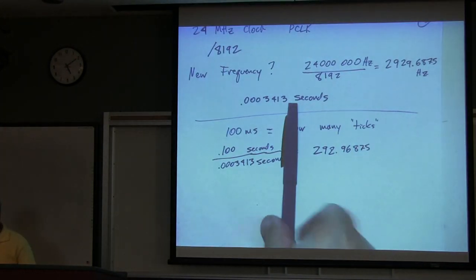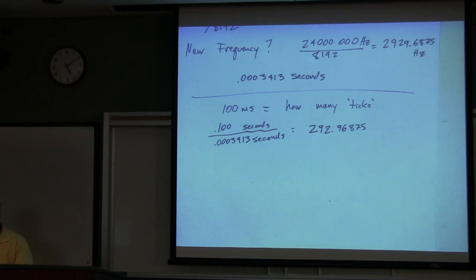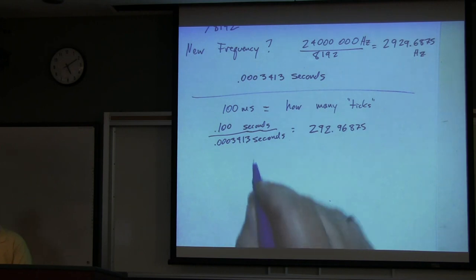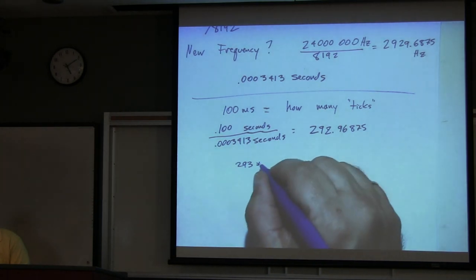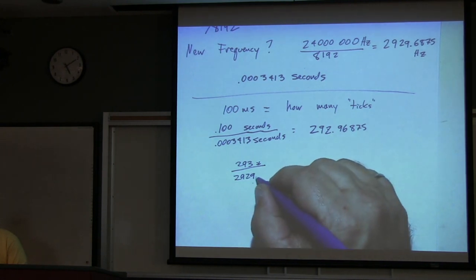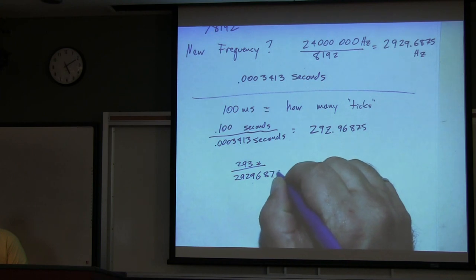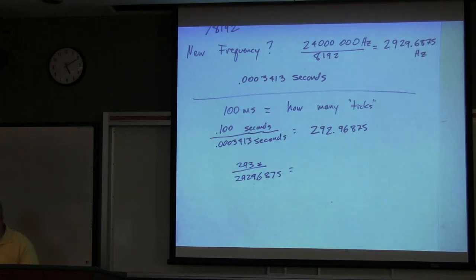All right, so as I did my notes, I want to do 100 milliseconds. How many ticks would that be? And it turns out to be 292.96875. So I'm going to have a little bit of error there, right? So I'm going to go again, 293 times, or I should say, divided by 292.96875. And that's going to tell me how many seconds I really am, right?